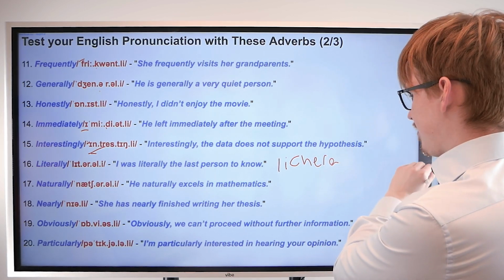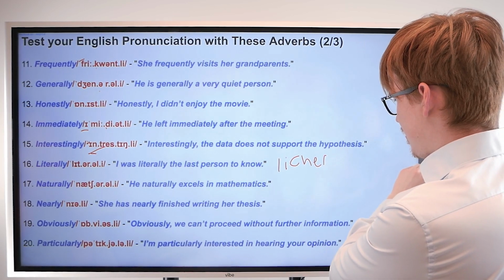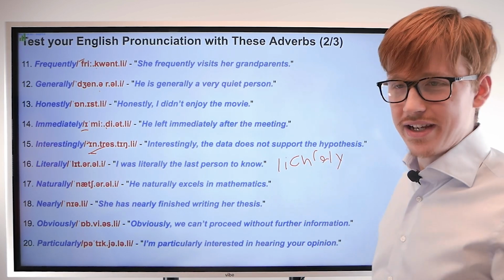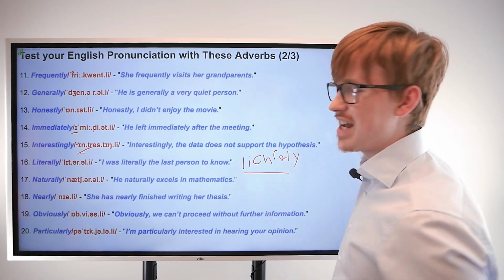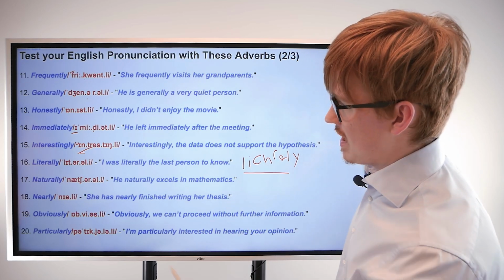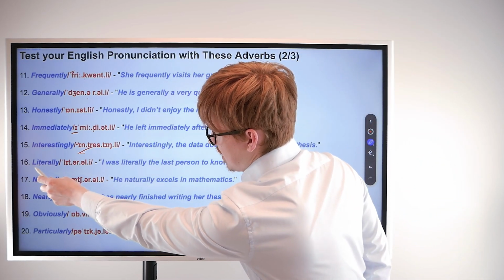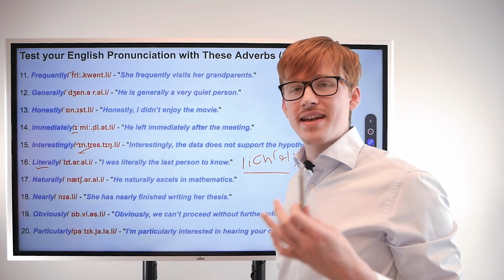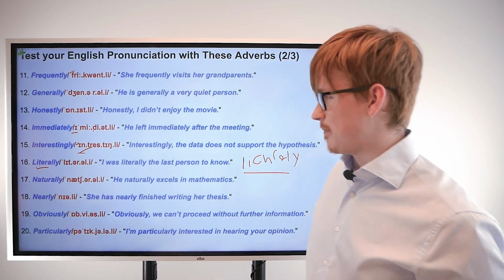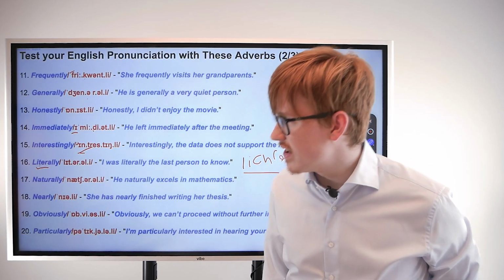Well, let me just take these out. We don't even pronounce those. Literally. So that's how you would phonetically spell it. But yeah, you're missing out many of these letters, and it's because the T-E-R is making a ch sound. So literally.